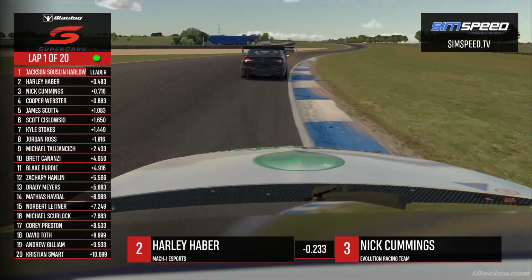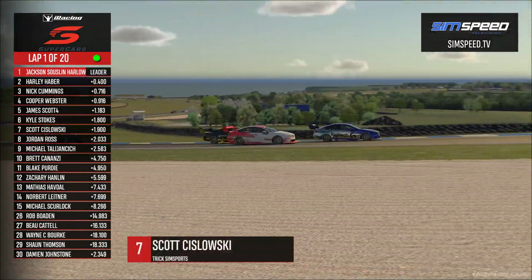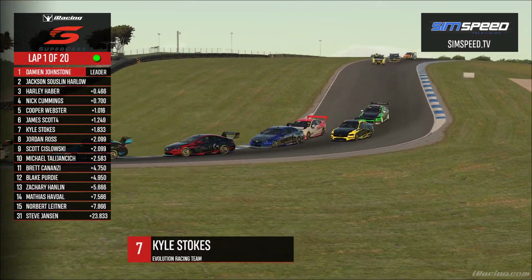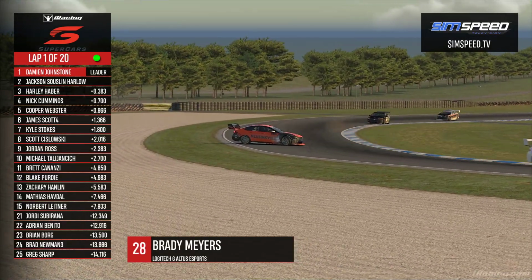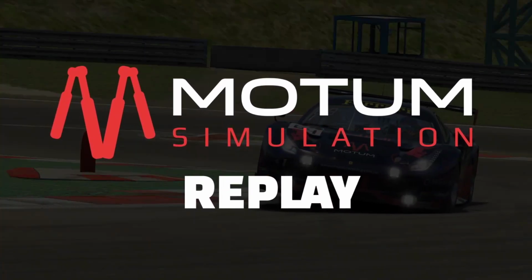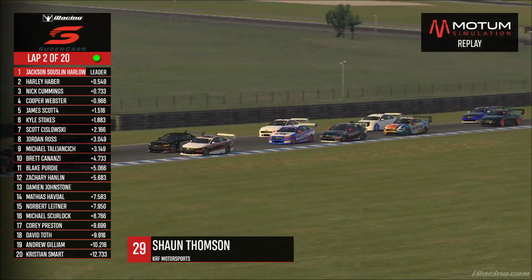Taking a look at our front runners, Harley Haber chasing Jackson Suslan Harlow up through Lukey Heights for the first time and down into MG. This is where these guys are going to struggle for front tyre grip. It's about a lap and a half before we start to see some real tyre temp get into these cars, but the draft is very, very effective in this new rendition of the Ford and Holden Supercars. So Harley should be able to stick here with Jackson, but he has a very aggressive and fast-looking Nick Cummings chasing him down. We're going to get some replays of the start because, as you said, it was all going off at the start. We will get a look at what's happened, but we also just saw Brady Myers has had big issues, and he looks like he may be out of the race.